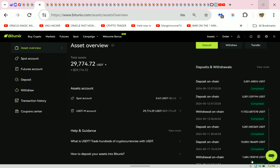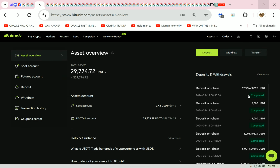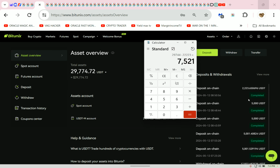And let's start here with the fresh withdrawal, so that doesn't matter. Deposit 10,000, deposit 5,000. That's 15,000. Withdraw, almost 18,000. That's how you should do it. Now let's go to today. Deposit 5,000, 10,000, 15, 20,000, plus another 2,200. All totaled, that comes out to about 22,000. Now I have 29,000.